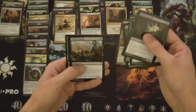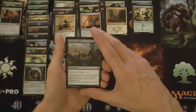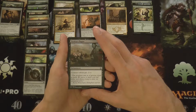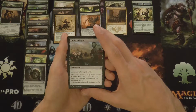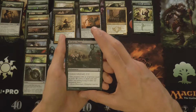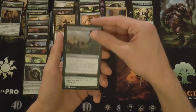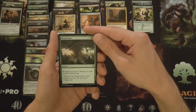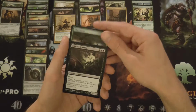Two other cards I want to mention that are kind of sideboard cards. Virulent Plague, great against creature tokens, but huge note, if you bring this in out of the sideboard, please take out Bitter Blossom. That is a no-brainer. If you play Bitter Blossom on turn 2 and Virulent Plague on turn 3, your opponent will laugh at you. If you're going to bring this in because their deck is full of Raise the Alarms and other token producers, take out Bitter Blossom. And then Windstorm, pretty self-explanatory. It deals X damage to each creature with flying. You bring this in if they have a lot of creatures with flying. So those are sideboard cards.